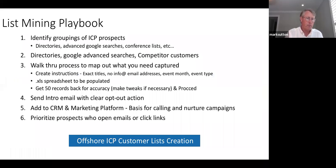So coming back to building the lists, list mining was something that we did as a bit of a shortcut. Just walking through what this looks like: take, for example, Special Olympics or cancer walks or AIDS rides, any of the things where there is a peer-to-peer fundraising need, even competitor lists.